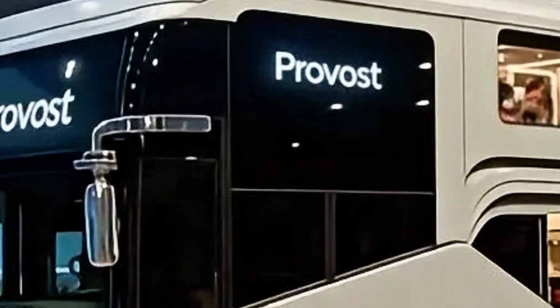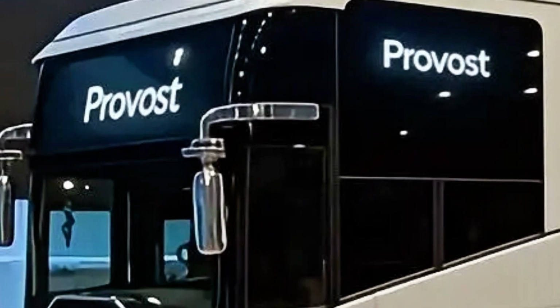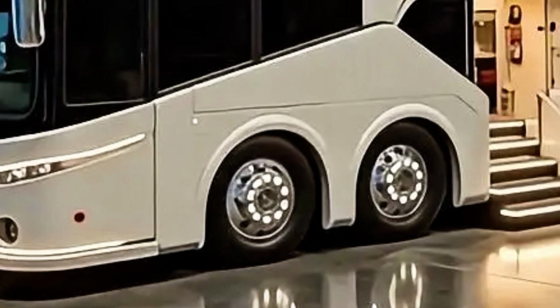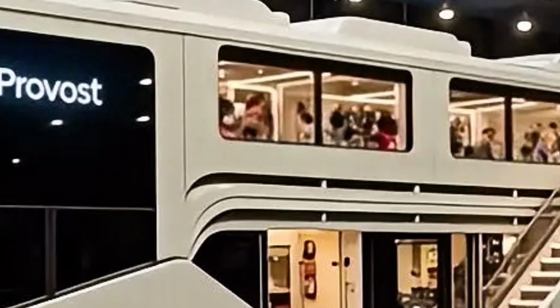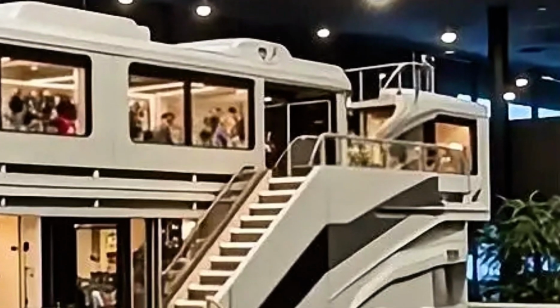Luxury without limits. What makes the 2025 Prevost Liberty Coach truly elite is how it blends mobility with opulence. It's not just for road trips, it's for those who want to live on their own terms. Celebrities, athletes, executives, or anyone who refuses to compromise comfort for travel. Whether it's a weekend in the mountains or a month-long coast-to-coast journey, this coach turns the open road into your personal runway.